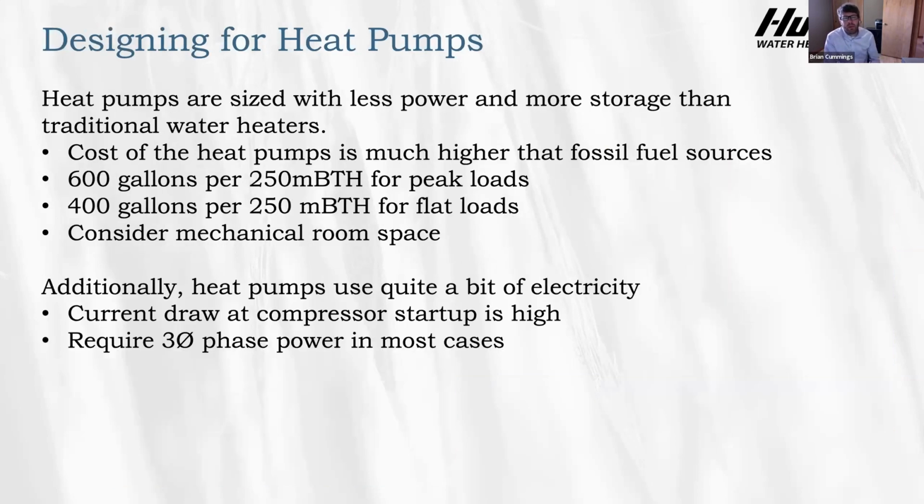So another thing with heat pumps is we need to start fairly early on in the design process of looking if heat pumps can be used on it. And again, it's similar to making sure there's enough gas at a site that you can use a gas water heater, or you have enough electrical on site. But again, there's a couple things with heat pumps that are a little bit unique.